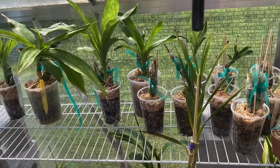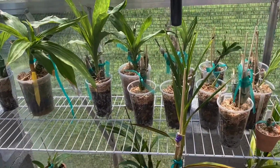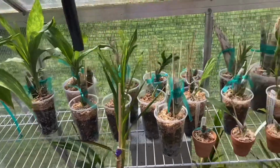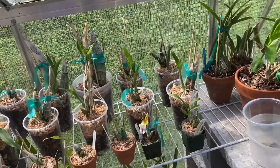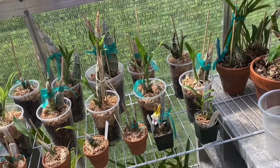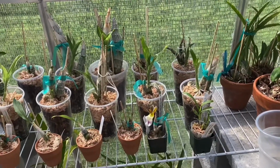Hi guys, so it's been a month, so I'm gonna do my monthly Catasetum update. Most of them are outside now. There are now 3 inside, but I'll explain that now.